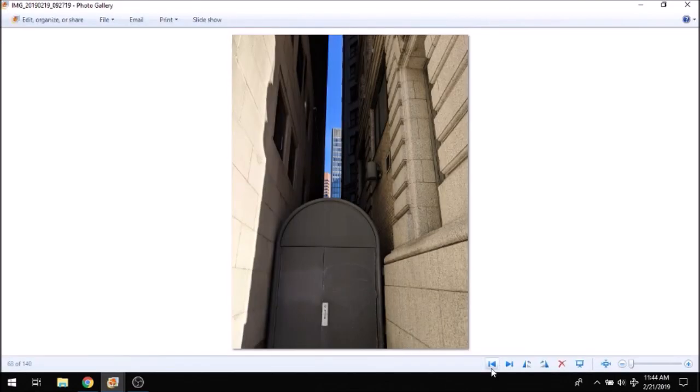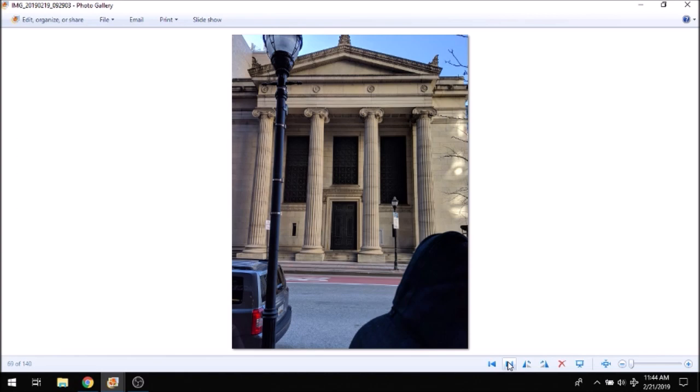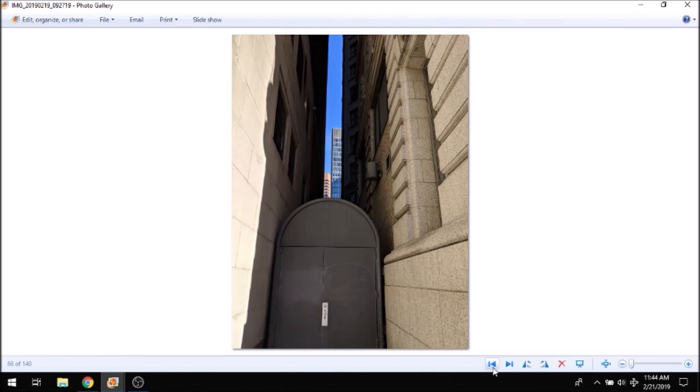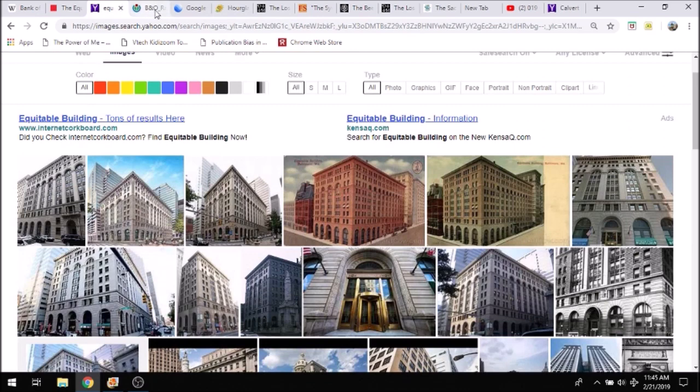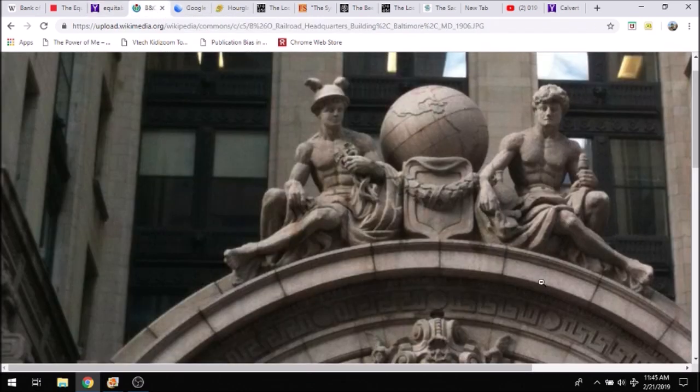So let's keep going. All right, so I got the coverage there, and this is that, and so that is the stuff that's on the B&O Railroad building, the replacement building. And before I move on to the next building, and after that, I'm going to close this episode out and do an episode, part 3 rather.